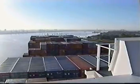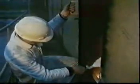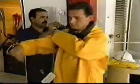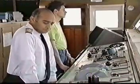There are 3 stages in the development of a fire that a ship and its crew must prepare to deal with. The initial stage, when a fire first starts. The developing fire. And the fully developed fire. The first 2 stages should happen automatically. All the master has to do is to monitor the situation and consider his actions if it reaches the 3rd stage.